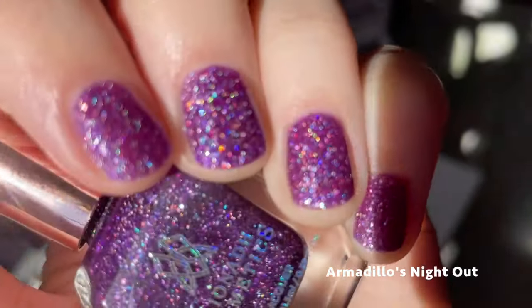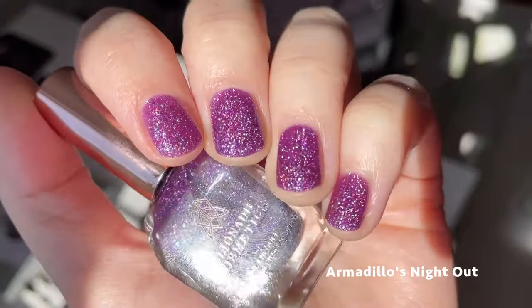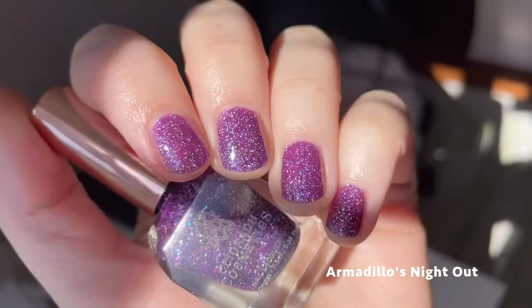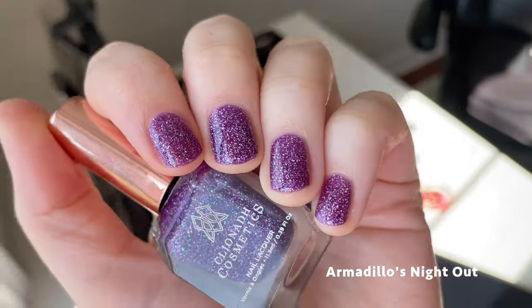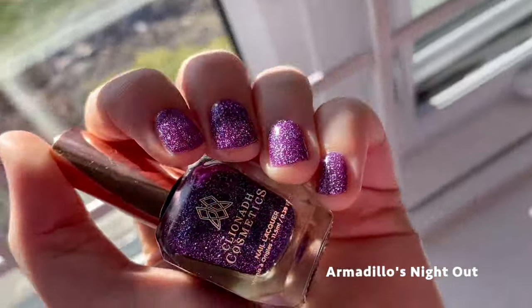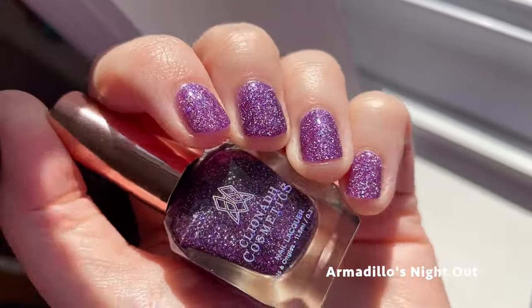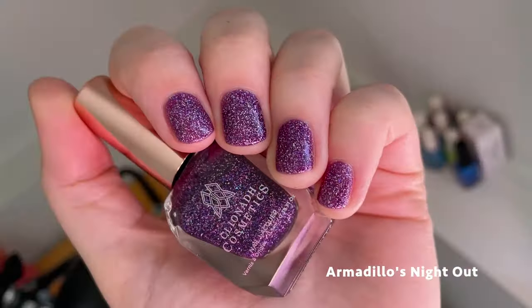And here you can see just how holographic this polish is. Clionadh uses really high quality holographic glitters and particles, so you get a very holographic finish. It's not silvery at all. It's just pure holo goodness in a beautiful, juicy, jelly purple base.